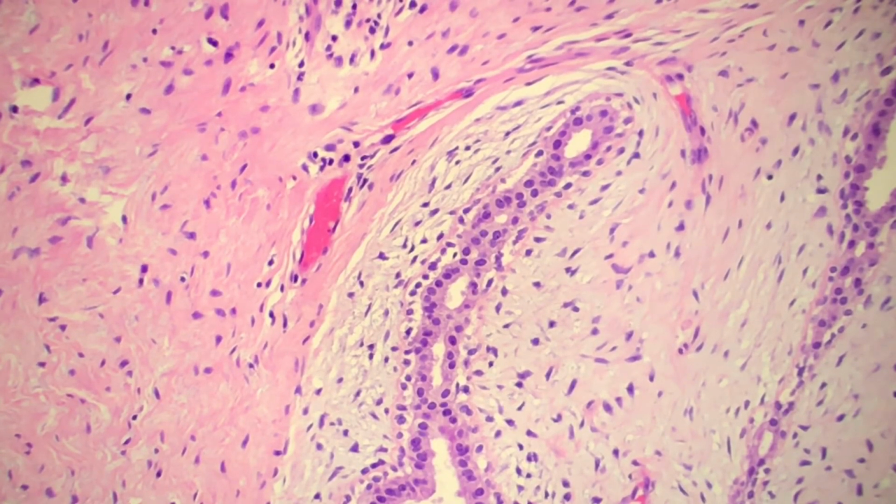and still be considered intact. Remember, we're seeing a snapshot on a slide, so everything's in 3D, so it might not be within the exact plane that you're looking at.